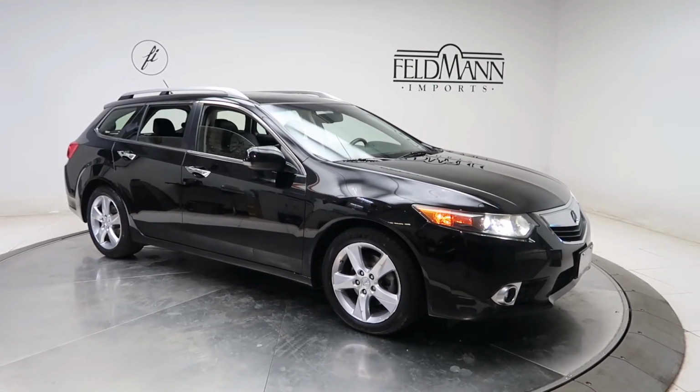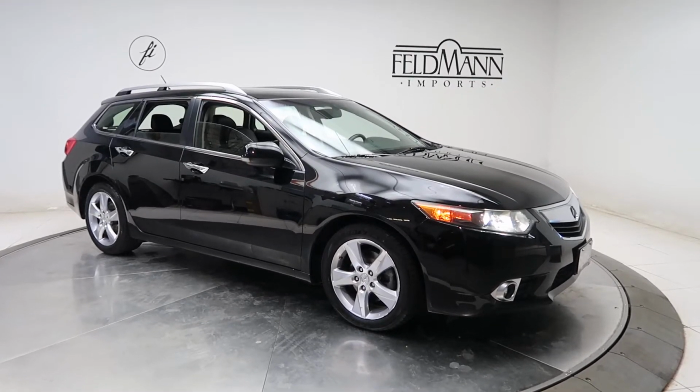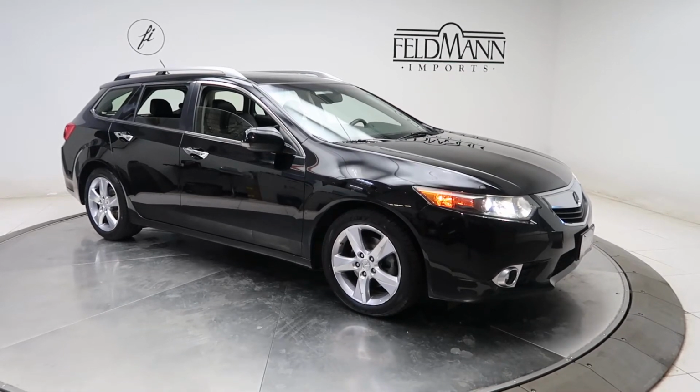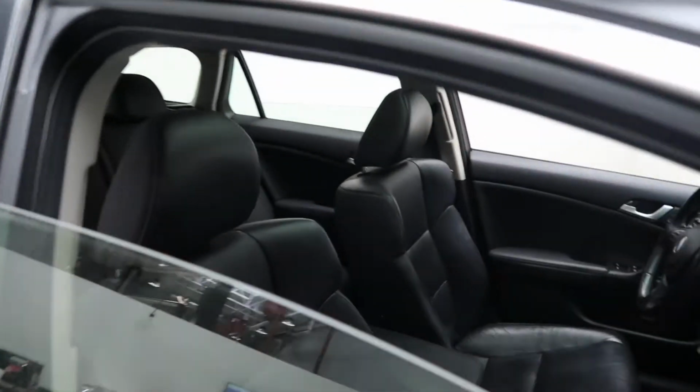Today we're taking a look at a 2012 Acura TSX wagon. This one's black. Underneath there's a 2.4 4-cylinder with 201 horsepower and 170 pounds of torque. This one has 17-inch 5-spoke wheels. Black leather interior, sunroof.